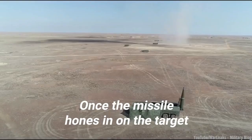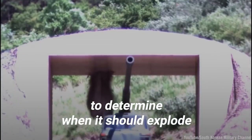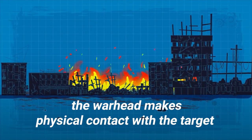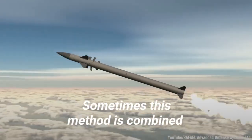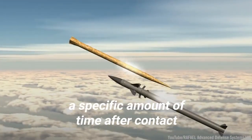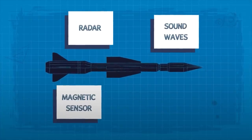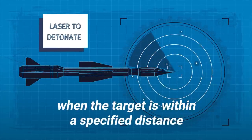Once the missile hones in on the target, there are several methods that can be used to determine when it should explode. The first is on impact. In such instances, the warhead makes physical contact with the target and the explosive is detonated. Sometimes this method is combined with a slight delay so that the weapon detonates a specific amount of time after contact. A second method uses radar, sound waves, a magnetic sensor, or a laser to detonate the warhead when the target is within a specified distance.